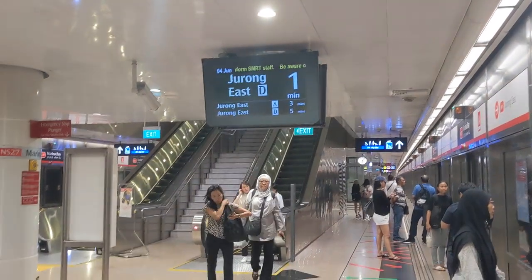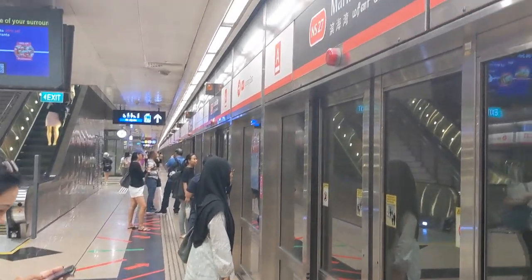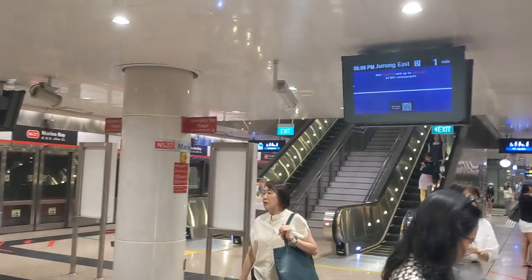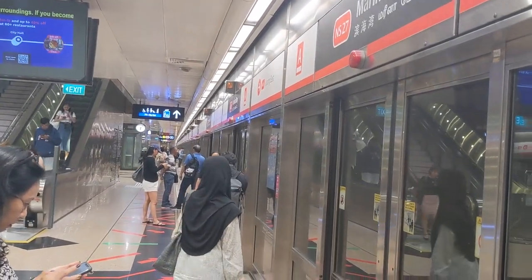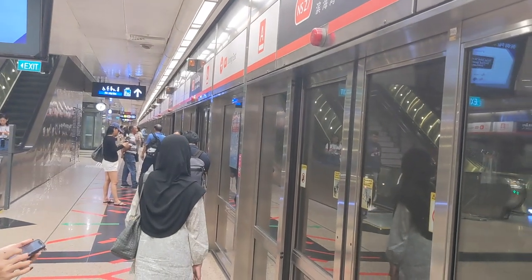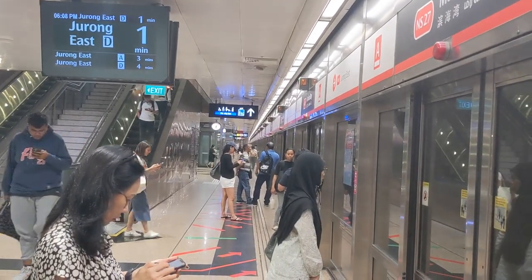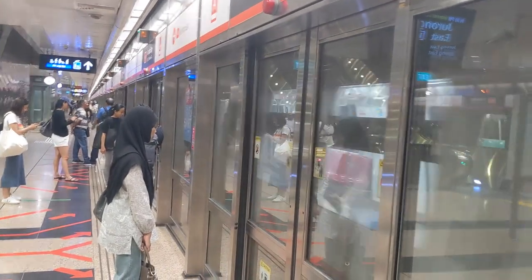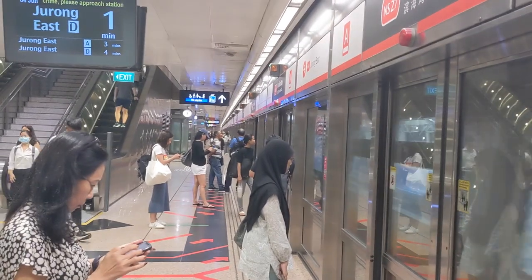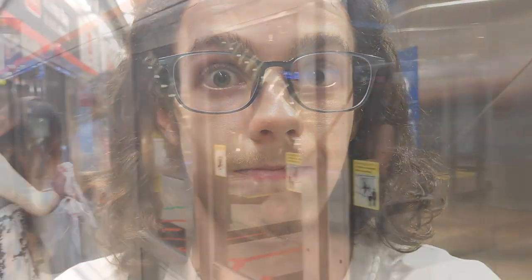Train's arriving in 1 minute. Please mind the platform gap. Oh, it's still not this one. Then it definitely should be the next one. Alright guys, then I'll see you when the train arrives. There it is.